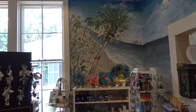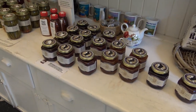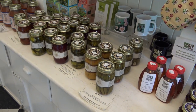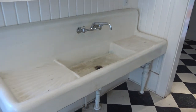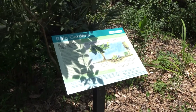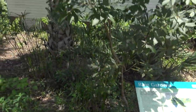And whoever did the paint job did a great job. Okay, glad to see this. Folks that run Low Country Produce make some pretty awesome jarred stuff. If you're ever in the Beaufort area or in Hilton Head, you need to check them out. Look at this old prep sink. These cool cabinets. Well, so they got the rain gardens that help with runoff problems.